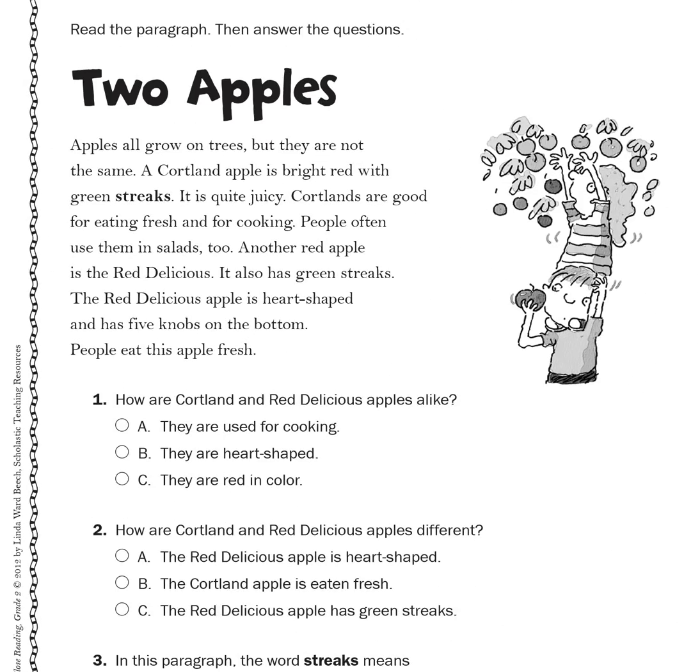17 is called Two Apples. Apples grow on the trees, but they're not the same. A Cortland apple is bright red with green streaks. It is quite juicy. Cortlands are good for eating fresh and for cooking. People often use them in salads too. Another red apple is the Red Delicious. It also has green streaks. The Red Delicious apple is heart-shaped and has 5 knobs on the bottom. People eat this apple fresh.